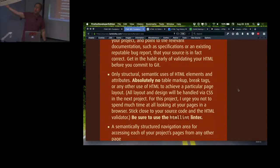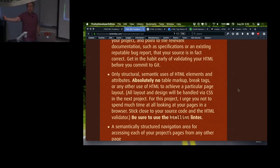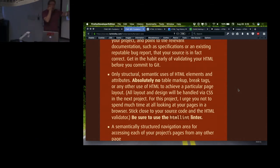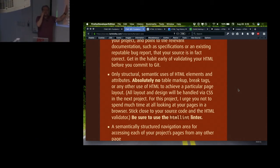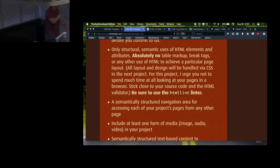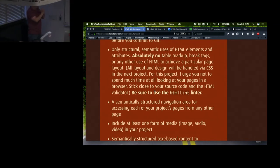Okay? Because we don't know. The user agent who reads our HTML page could be a screen reader for somebody who's low vision. It could be a braille reader. There's all kinds of different possibilities here. So we're not going to worry at all about visual design this first project. I know it's going to be painful for some of you, but trust me, it's worry enough to get this stuff right without bringing design into it. Okay? So stick close to your source in the HTML validator, and be sure to use the HTML linter, which I will demonstrate in class. If not today, then certainly on Wednesday.